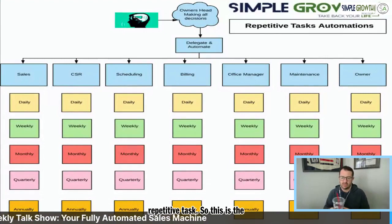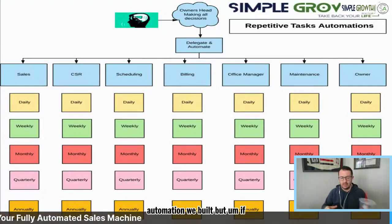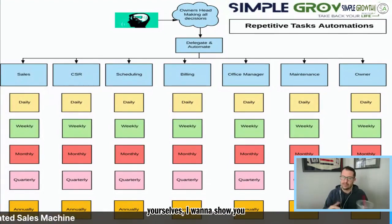So this is the automation we built, but if you're building these yourselves, I want to show you the roadmap to success that we see.